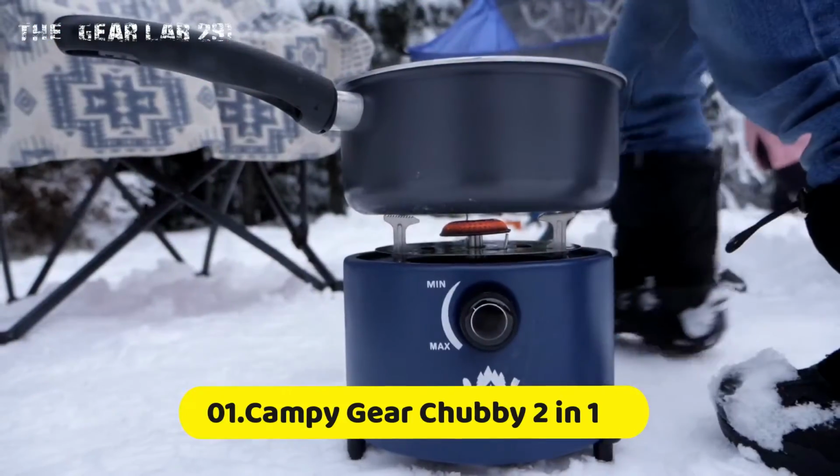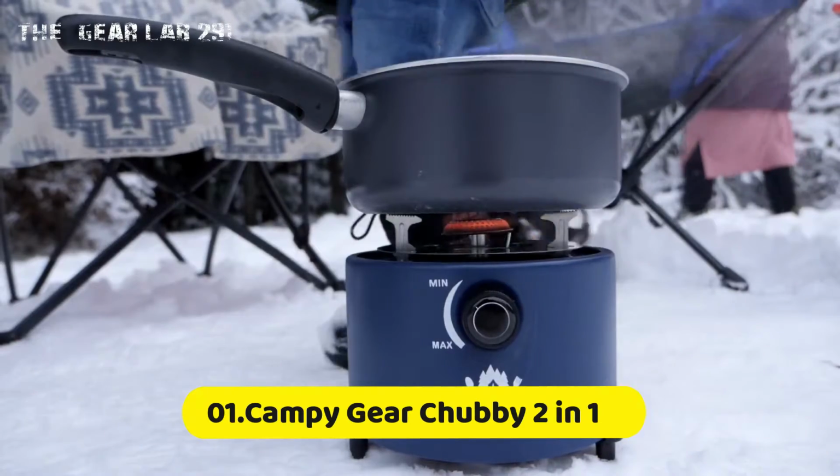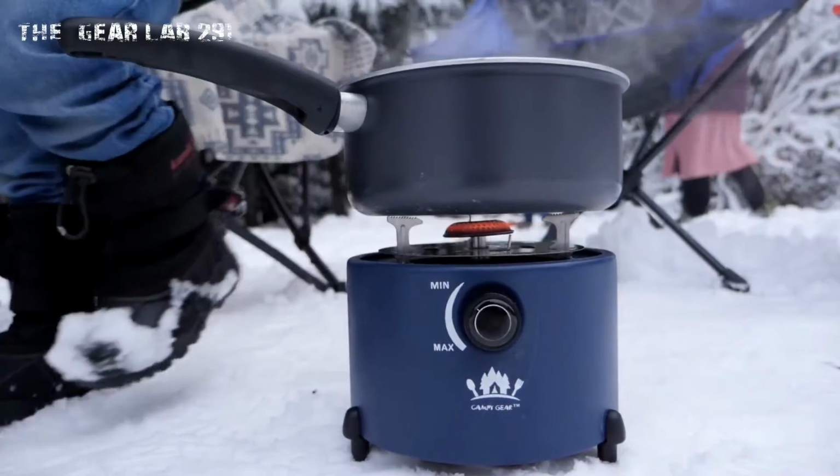Number 1. Campy Gear Chubby 2-in-1 Portable Propane Heater and Stove.